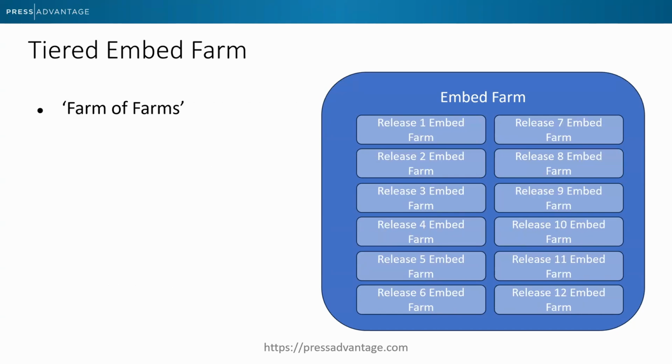What I like to do is very similar to what we talked about before with replicating the organization on Google Sheets. We're going to do that with an embed farm. So you're going to have an embed farm that represents the organization, and then every single release that you issue has its own embed page, and you're going to embed that page into the embed farm. Pretty straightforward. Call it a farm of farms if you want, a tiered farm, whatever. But this is very, very effective. And again, you're going to build backlinks to this page, and everything's just going to flow all the way through.